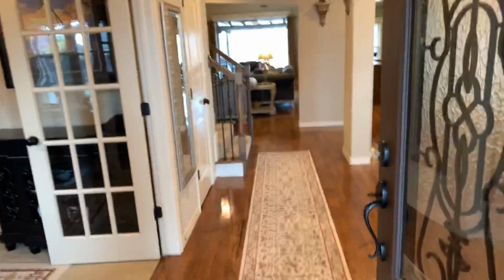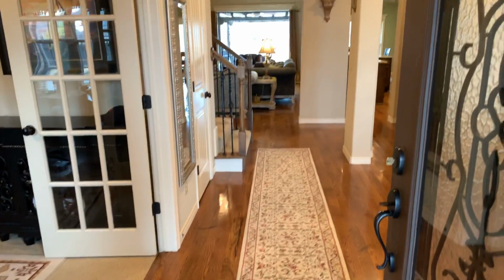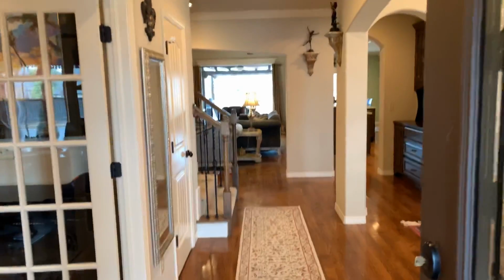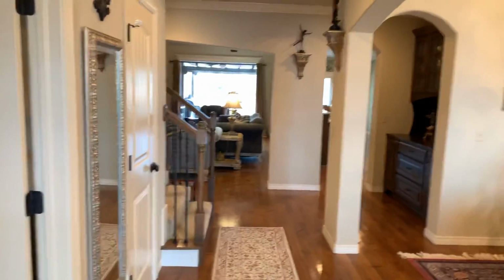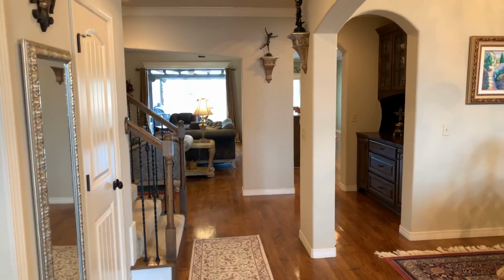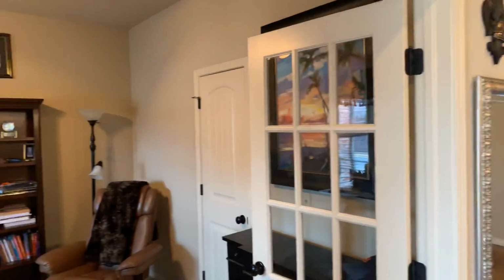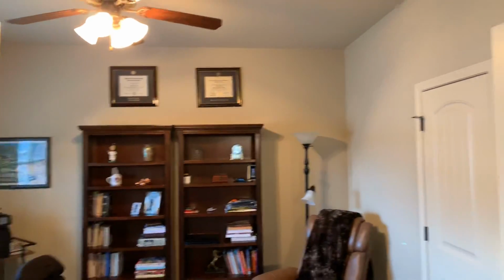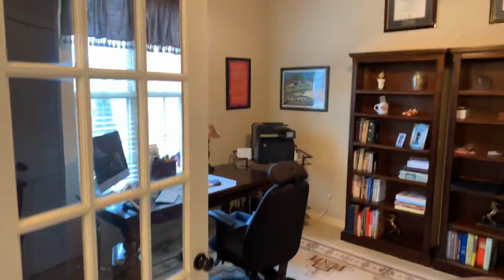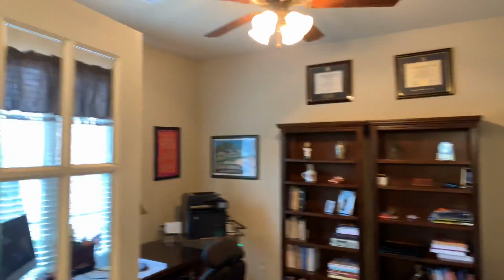So as we head inside, you're gonna notice this gorgeous front entry. This home is over 3,600 square feet, has 4 bedrooms, 3 full baths, 2 bedrooms down, 2 bedrooms up, a formal living / office, and also a formal dining. So here we have what they're using as an office. And this could be a bonus room. Lots of natural light.